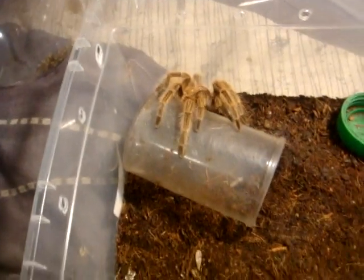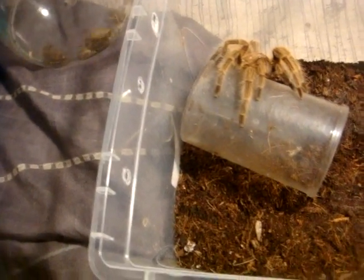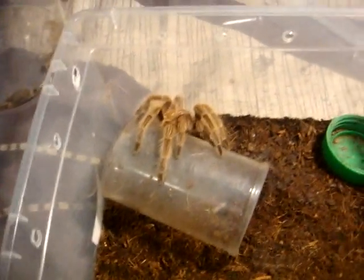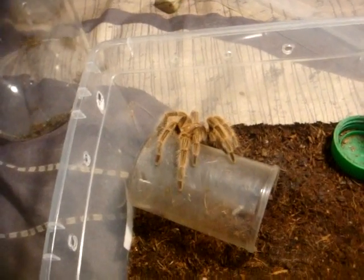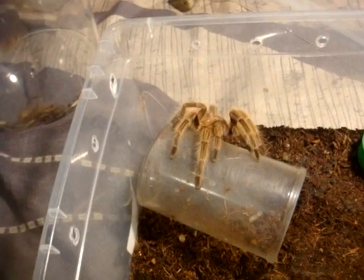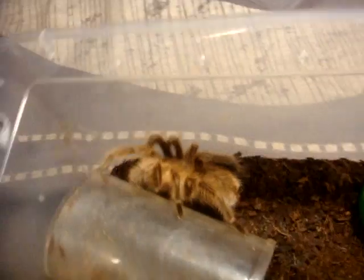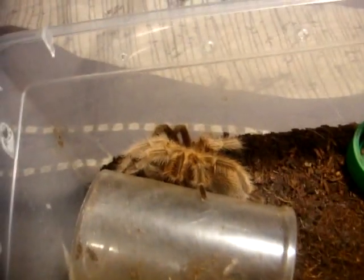Here's another one that I'll show you that's also a fantastic eater. This is my other rose hair red phase. This is Morris Rose. This is the male version of the rose hair I just showed you. This one always has a consistent attack. You see that? Never an issue with him.